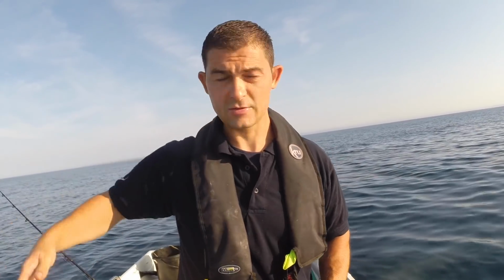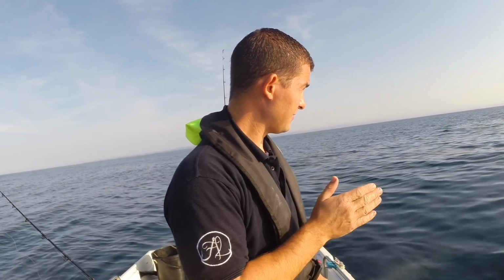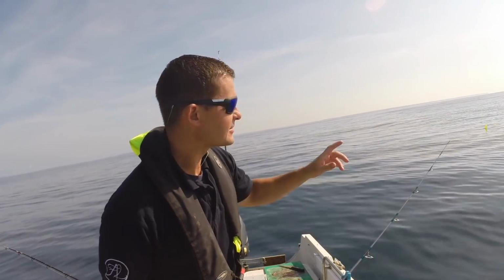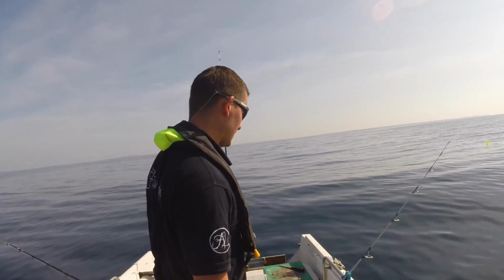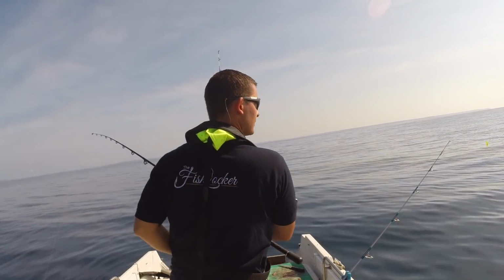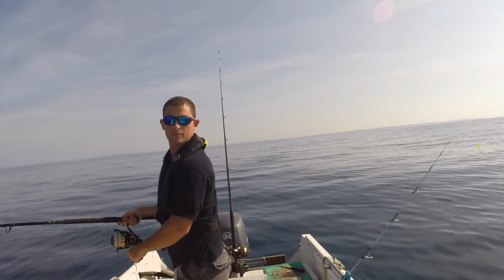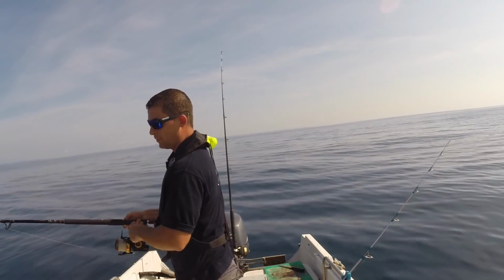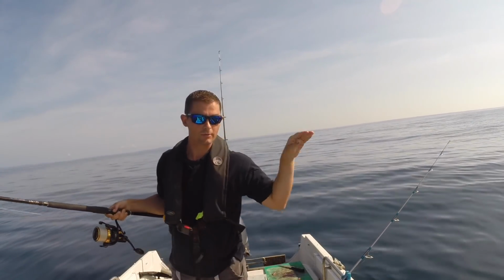We're drifting in that direction. We've got wind and tide together. Chum slick's going out nicely behind the boat. All we need now is some fish. We have a shark in this slick by the furthest float. Doesn't look like a big one, but it's a fish. Just saw the dorsal fin come up and swirl around the float.